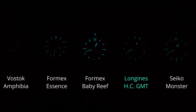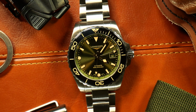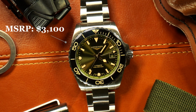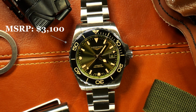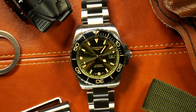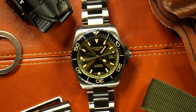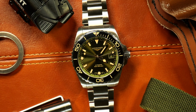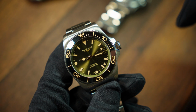And lastly, let's talk price and value. And for this one, it's kind of a good news, bad news situation. So the bad news is that the MSRP here is $3,100 US. However, before you start writing angry comments, the good news is that you won't necessarily find it for that. Because it's been overshadowed by the new release Spirit Zulu, you're more likely to find some deals on this one than that. And especially if you're looking used, which is how I bought this one.